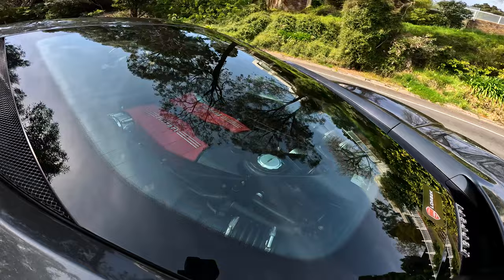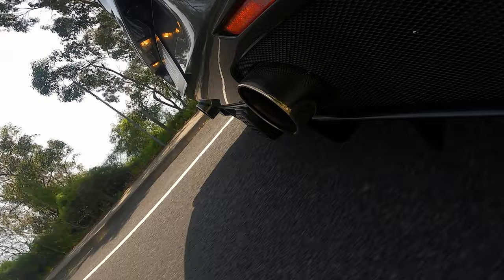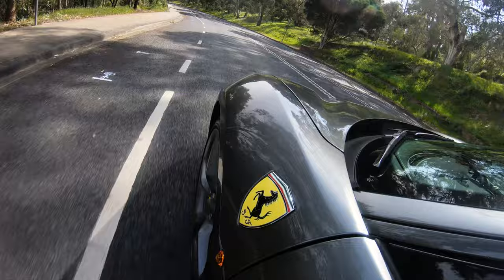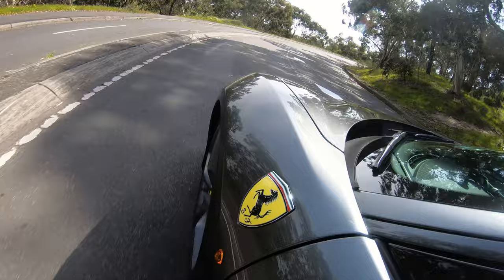While this engine lacks in character compared with the outgoing V8, it makes up for with outrageous performance. No matter the gear that you're in, at no point does the 488 hesitate for even a nanosecond when calling on all 661 horsepower and 760 Nm of torque. Now, all that power is delivered through a lightning quick 7-speed dual clutch gearbox that responds to you like lightning. It is rapid.